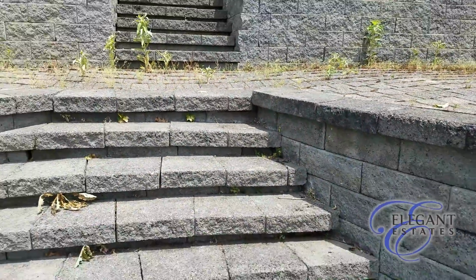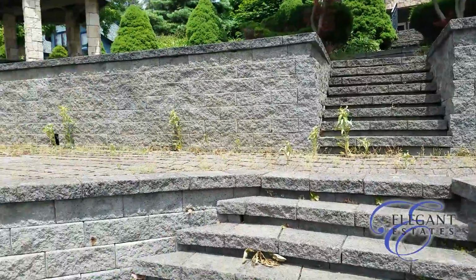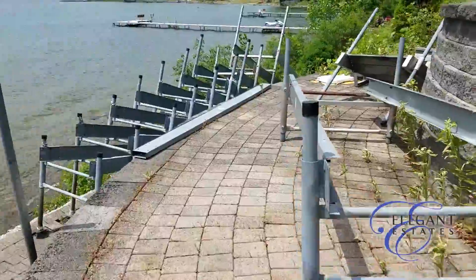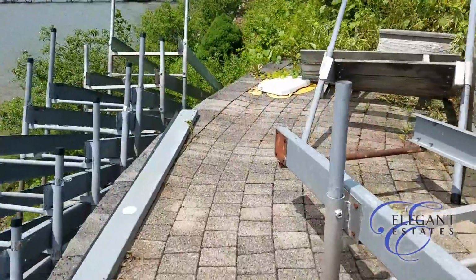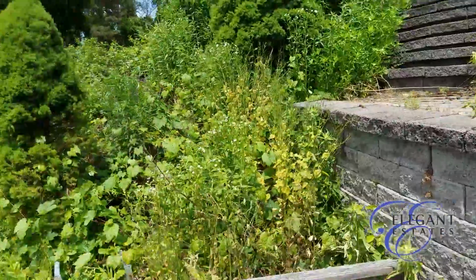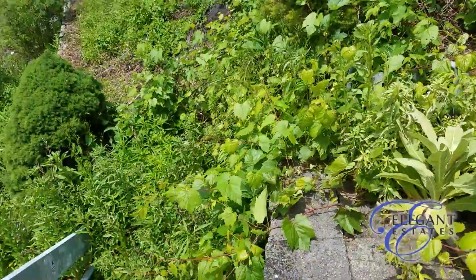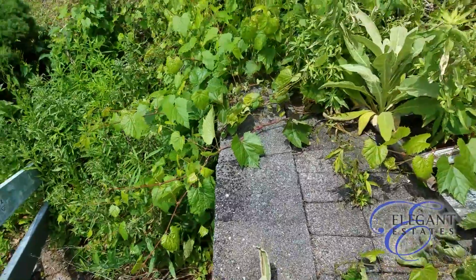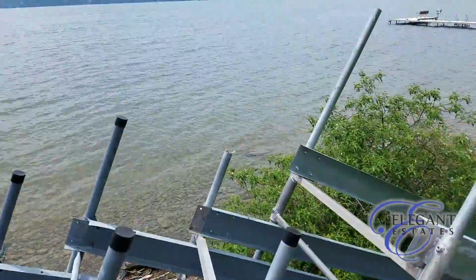So that's a tripping hazard there. There's nothing really you can do about it other than reinstall the wall. And then on this side here, again, this wall was the one that had the batter issue. And this one down here is not so bad yet, but it should have more of a taper.